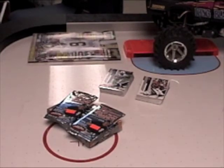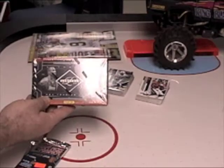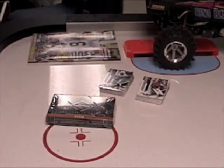Going to do a personal break. Stopped by the local hobby store, picked up a couple of packs of Bowman Draft Picks and Prospects '09, and a box of '09 basketball. Start with the prospects.